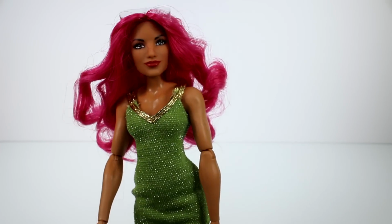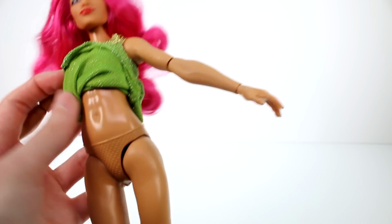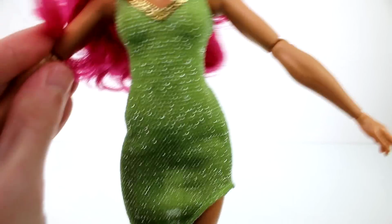And then, let's see what else. Oh, I forgot to mention, she does have abs. I'm going to go ahead and show you her abs. It's funny. She literally has abs. It's great. I love it. And that's that for her.